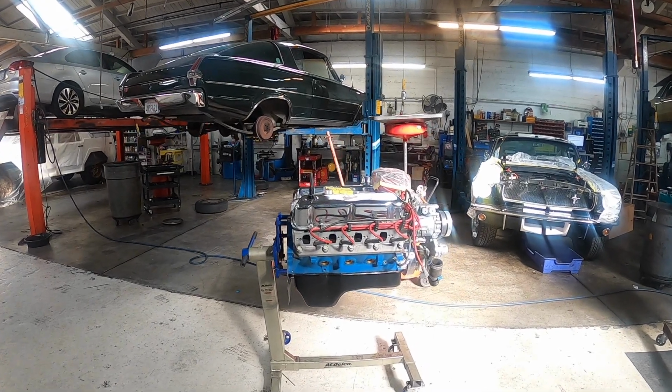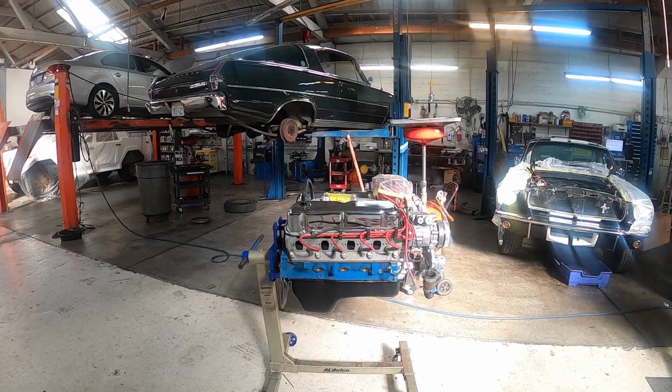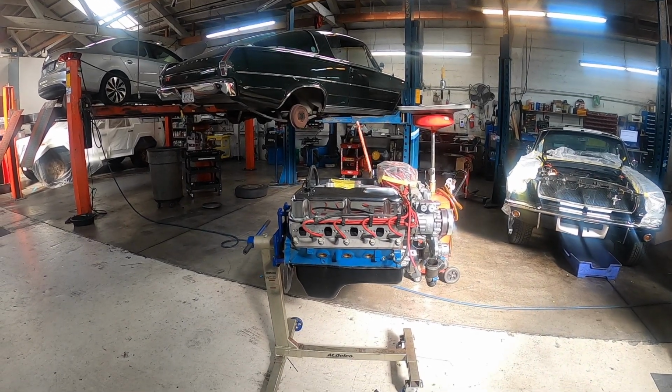Going forward, we'll also have to make decisions regarding engine cooling, air conditioning, and power steering.